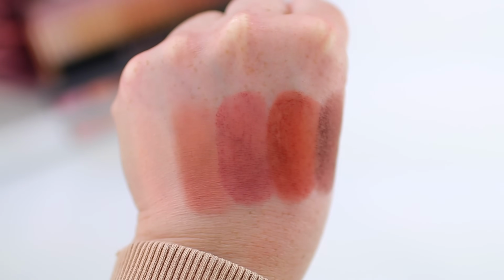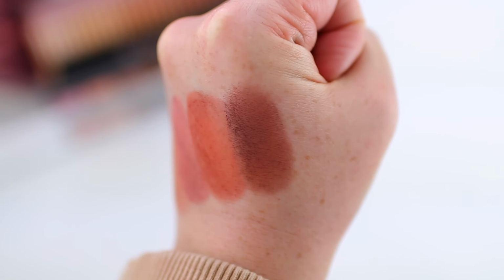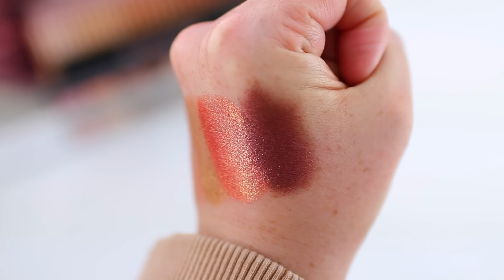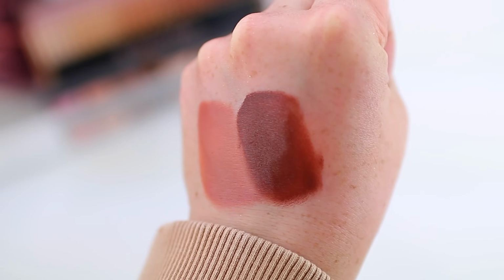I love that you have everything you need in one palette as far as really high quality matte shadows and really beautiful metallic shadows, and then also gorgeous creams. I'm not generally the biggest fan of cream shadows, but there's something about this formula that works so well as a base to his metallic formula that I do end up using these quite a bit.